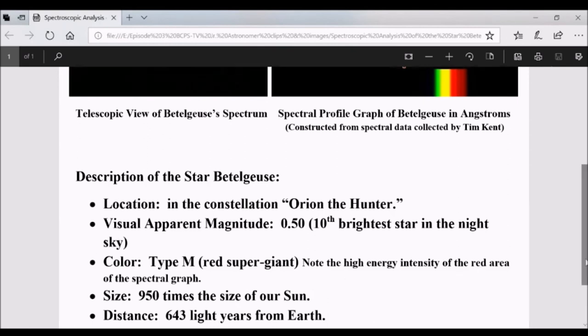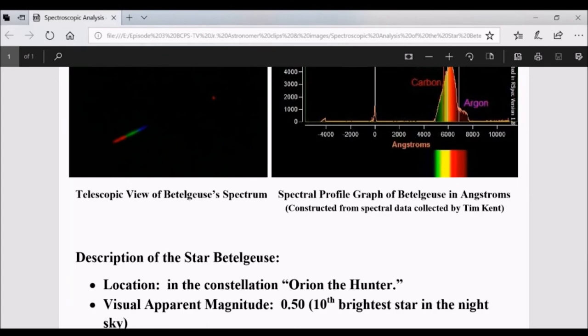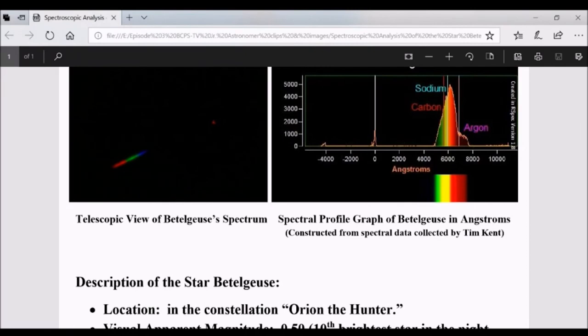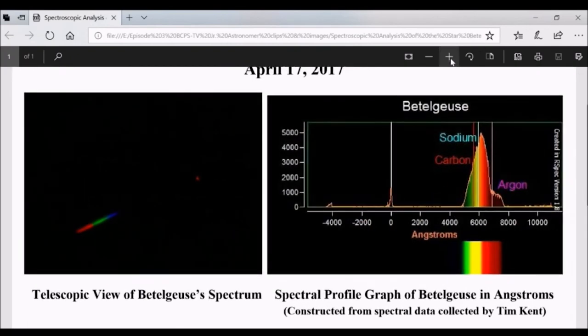What is even cooler is that this graph can be analyzed to find the chemical elements that are being emitted by the light of the star. Let's zoom in closely on Betelgeuse's graph. We'll zoom in closer here.